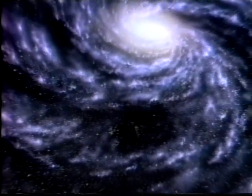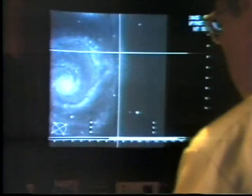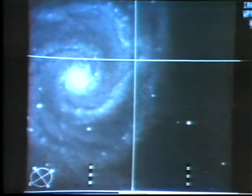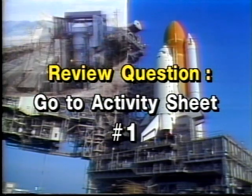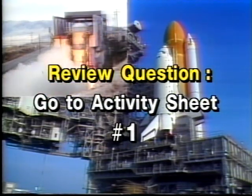Thus far during this program, we've discussed how astronomers explore space and the theory which attempts to explain the formation of the solar system. Now for a review question, go to activity sheet number 1.